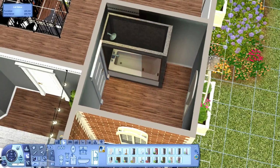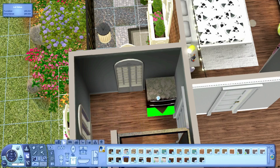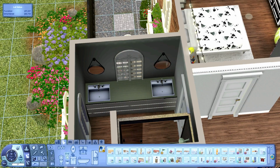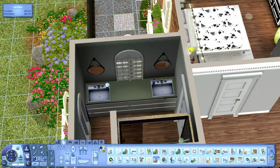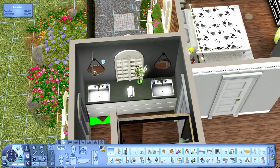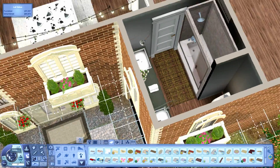So here's the bathroom. And it's just a 3x3 bathroom. It's not massive. You've got the shower tub combination, a toilet, and 2 sinks, but it is quite swanky. When I was recoloring, I went for sort of marble countertops. Like, this townhouse is the bee's knees, the dog's bollocks.